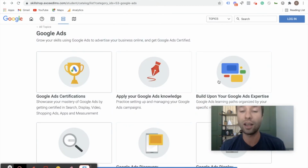So that is common questions about the Google Ads certification, and hopefully it walks you through what to look for when you're inside of here.